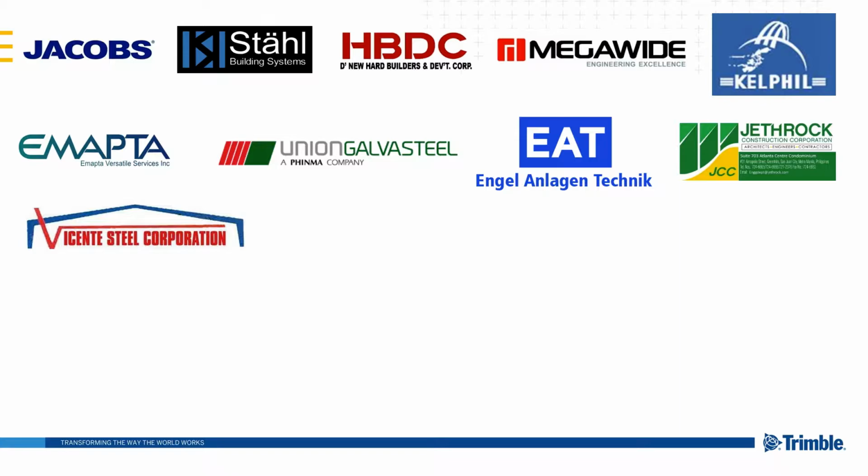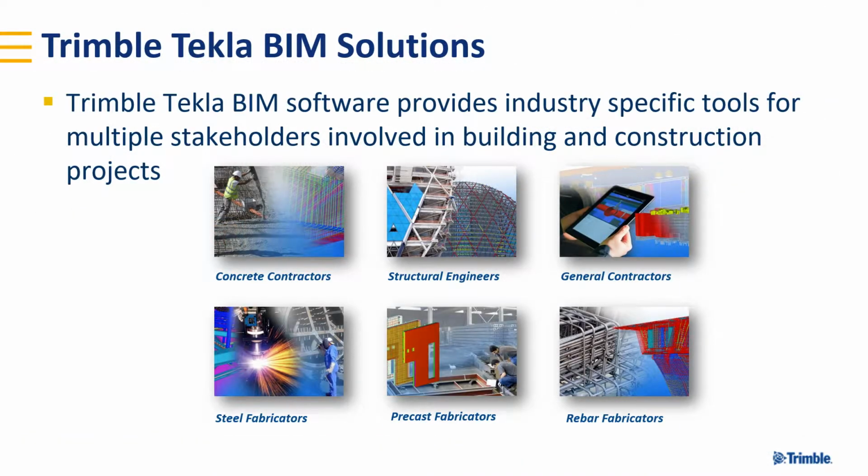So having talked about our partners and our solution, we have been providing Trimble TEKLA BIM solutions in the industry. And we talk about BIM. Some of you who've logged into this presentation might already be familiar with the concept of BIM. But what we would like to highlight this afternoon is how special the solution that we have is for, number one, concrete contractors. How concrete contractors can make use of TEKLA Structures to deliver their projects.